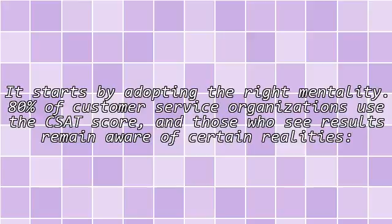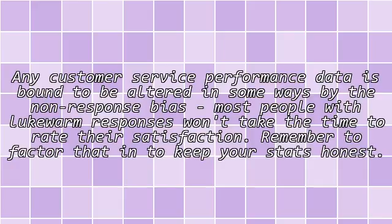80% of customer service organizations use the CSAT score, and those who see results remain aware of certain realities. Any customer service performance data is bound to be altered in some ways by the non-response bias. Most people with lukewarm responses won't take the time to rate their satisfaction. Remember to factor that in to keep your stats honest.